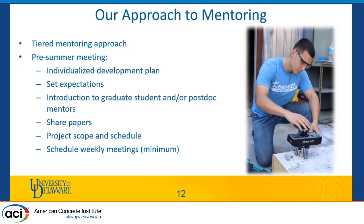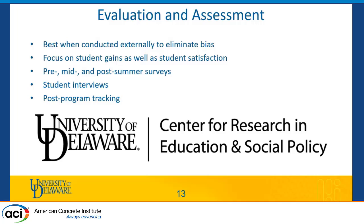They talk about expectations, they get introduced to the graduate students or postdocs, as well as the undergrads. Faculty, we ask them to share some papers so the students can do some literature review before they come on campus. They set a project schedule and scope, schedule weekly meetings. There's a few other things that I didn't mention here, but we found that this really helped a lot with ensuring that students don't feel super lost when they show up on campus that first week. And finally, evaluation and assessment is a critical component here.